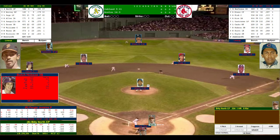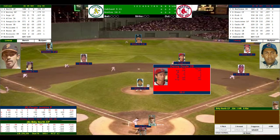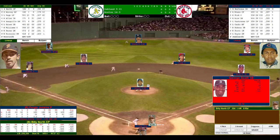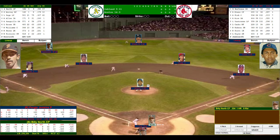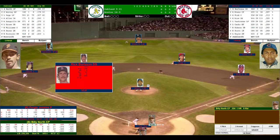Third base, Butch Hobson, average defender. Shortstop, Rick Burleson, very good shortstop. Another average defender at second base, Denny Doyle. And at first, the excellent first baseman, George Scott, the Boomer.